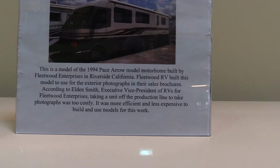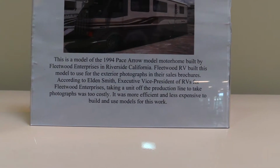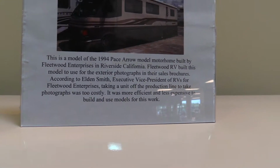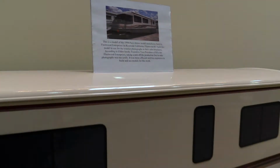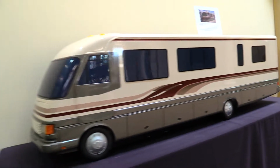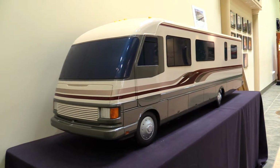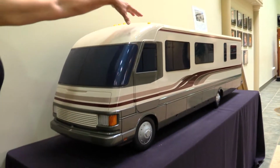This is pretty interesting. It's a model of a 1994 Pace Aero, and it was built by Fleetwood, and they used it for exterior photographs in their sales brochures. So they could just set it out somewhere and it would look like a motorhome sitting out there. This is how big it is. Yes.